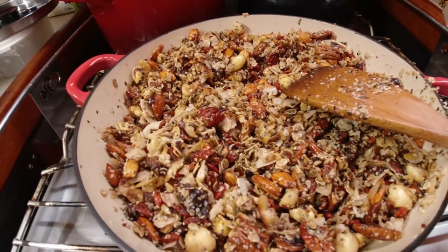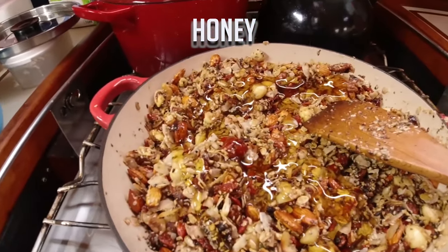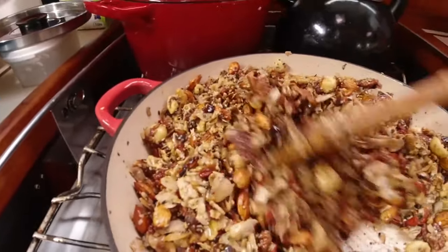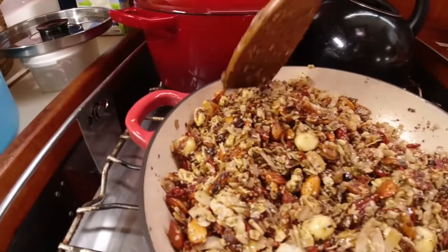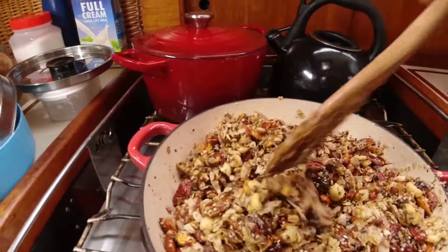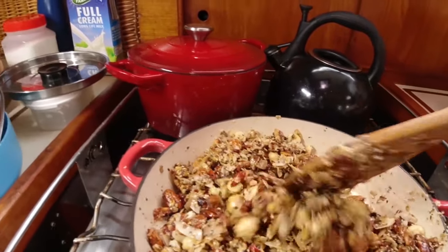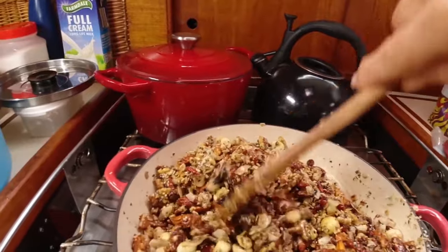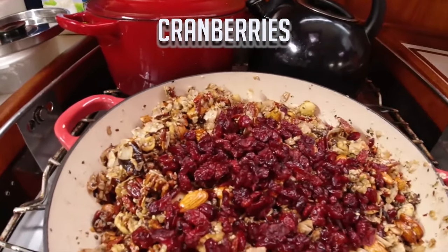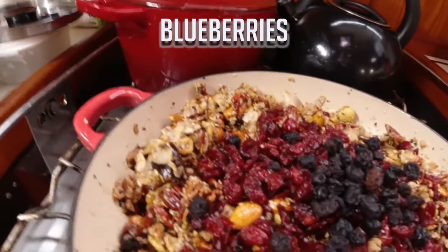So we've got to the final toasted stage, and now we add the luscious, luscious honey. Turned off the heat, and now I'll just mix that through so that everything is coated in the honey. And I'll set it to cool. Occasionally I'll pop up and with a fork I'll separate it so that it doesn't become a hard lump. Now that it's slightly cooled, I'm going to add in some dried cranberries. Some dried blueberries.